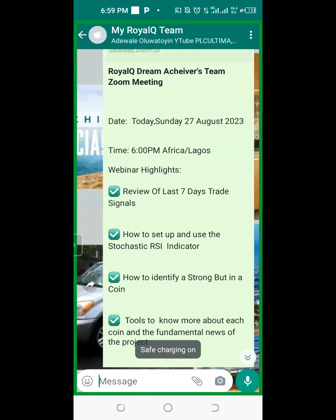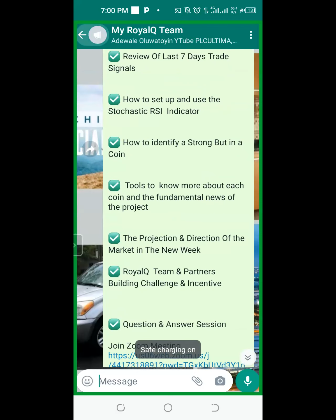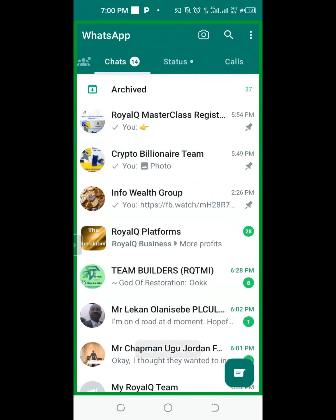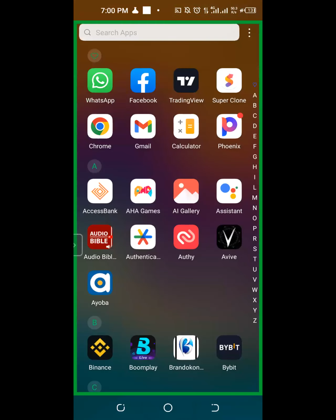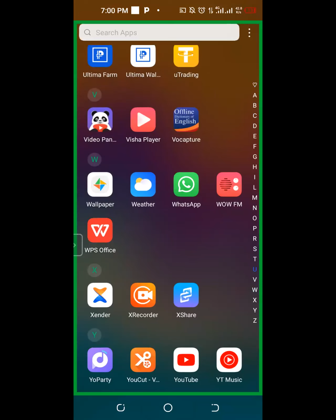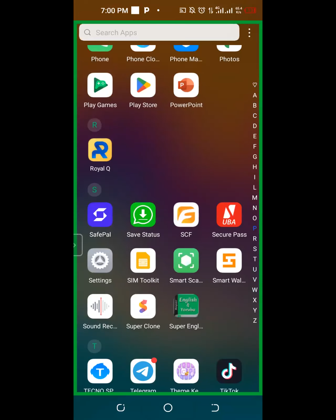So the RoyalQ Dream Achievers team challenge is still on. RoyalQ is a business, it's a trading platform where your capital is guaranteed. No matter how much floating loss you are in, endeavor to open more margin calls. Let me quickly show us that the moment your coins go down, don't trade another coin. Just go to your RoyalQ and increase your margin call.